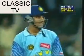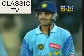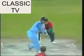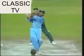That's a lovely shot from Ganguly. He's been playing second fiddle out here, but that's almost as good as they come. Well, it certainly has gone a long way. Sourav Ganguly. I've said it in the past that it doesn't look as if he's hitting the ball very hard, but he times it so well. Just a couple of chips down the wicket, right in the slot, and away it goes.